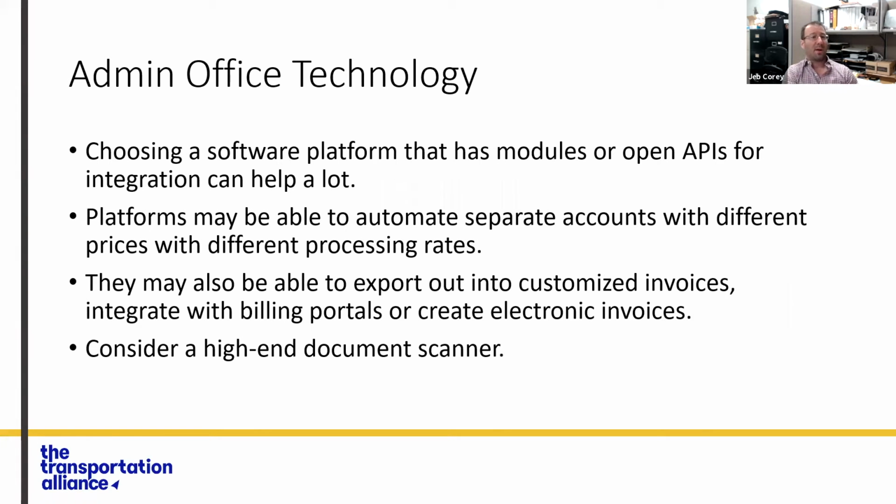And we've talked a little bit about the technology stuff as well. The same thing goes for your dispatch platform, the technology you utilize to handle some of this office work. You want to make sure it has the modules or APIs for all these different integrations, and that's going to help out a ton.